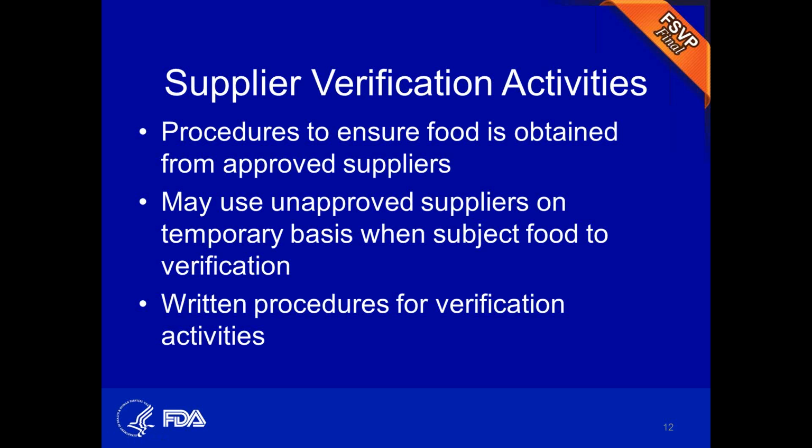The next slide will talk about the supplier verification activities. So in addition to the supplier verification activities, such as on-site auditing or records review, the rule requires importers to conduct certain related activities. Importers must establish and follow procedures to ensure that they receive food from approved suppliers. But the rule also gives importers the flexibility to use unapproved suppliers if needed on a temporary basis when they subject the food to a verification, such as testing it, for example.